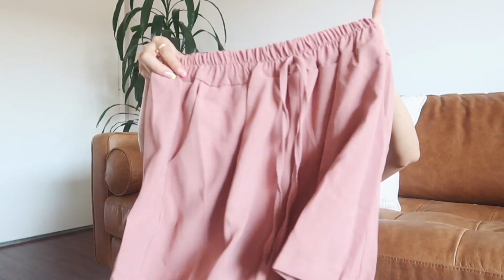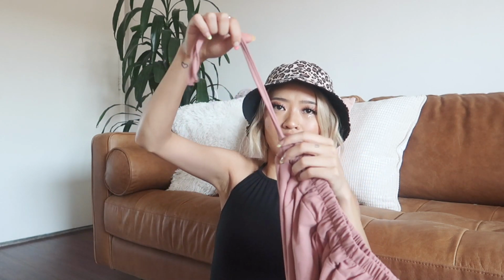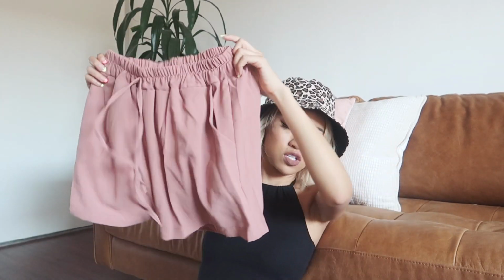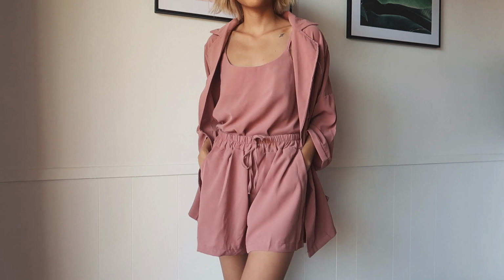Okay, the next thing I got is a short suit set. So it comes with these pink shorts, or mauve. I guess this would be more mauve. It has pockets on both sides and a string to tie, but the string does not adjust the tightness of the band. It's just for show. These shorts fit pretty well, so I'm not too concerned about that.